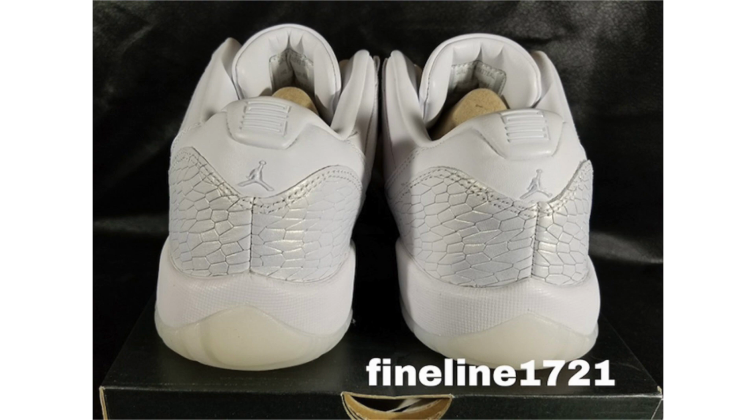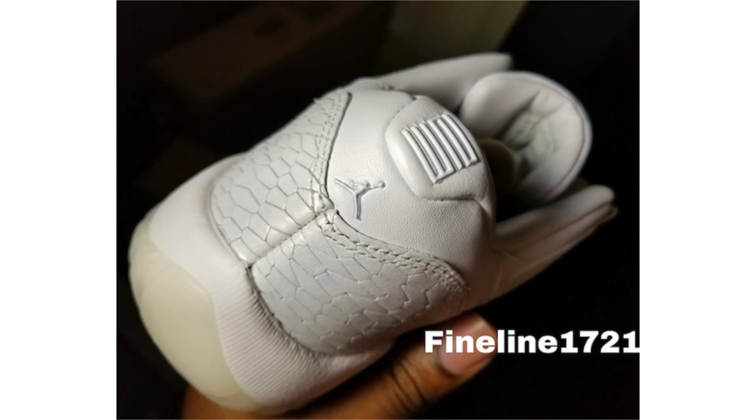Retail will be $175 and available in extended grade school sizes up to 9.5Y. So I had a few comments, people asking, why are these $175 compared to the Blue Moon, which is a GS exclusive as well, and those are $130. So the difference here is the material used. The Heiress collection usually they put in a bit more effort into the quality and the craftsmanship.